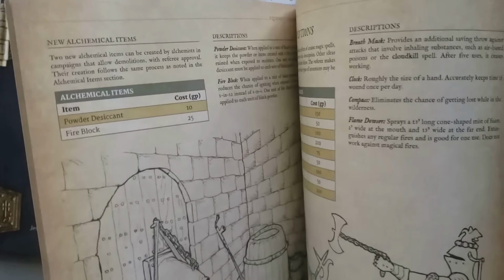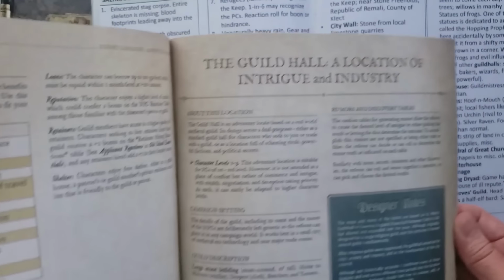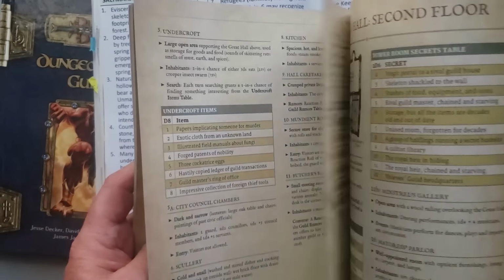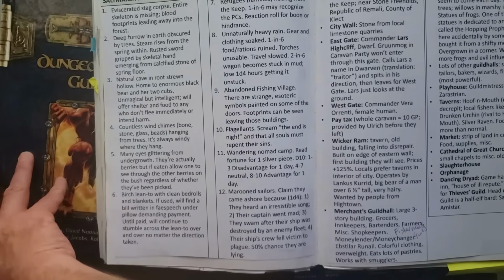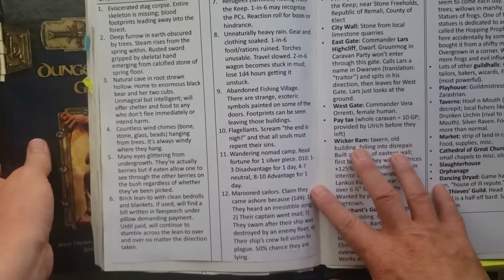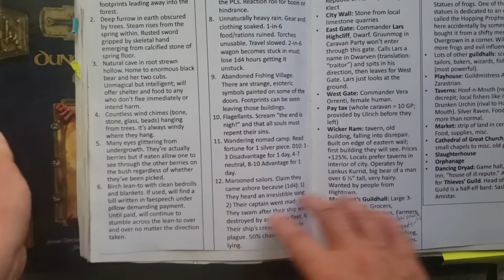But what I wanted to show you is one of the things that you'll eventually see in here when you get this: I have a thing on a guild hall. There's a fun map in here, and then different ideas for each floor and what's found there. So that's an idea. If you ever need a guild hall, you could pick this up. Eventually the PDF and the POD will be for sale on Drive-Thru, but I can't do that until I've sent it to my backers. But I had a Merchants Guild Hall here, and I kind of patterned it off of the one that I used in my book.